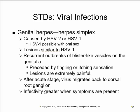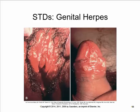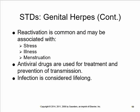When the lesions are painful, it is easier to spread. There are a lot of people living with it that have normal sex lives. They just have to be very careful when lesions are present. Here's some pictures of the lesions. Stress and illness. So antiviral drugs are used to prevent transmission, but it's a lifelong infection because you can't get it out of the dorsal root ganglion.